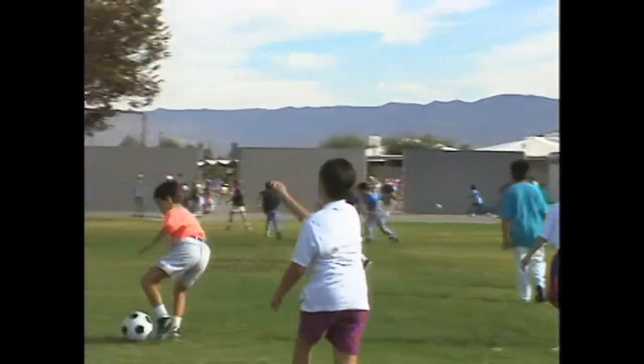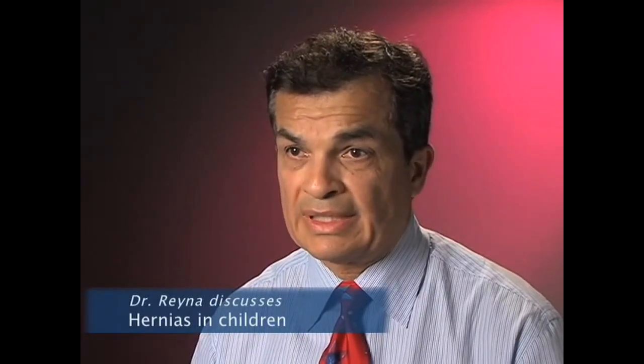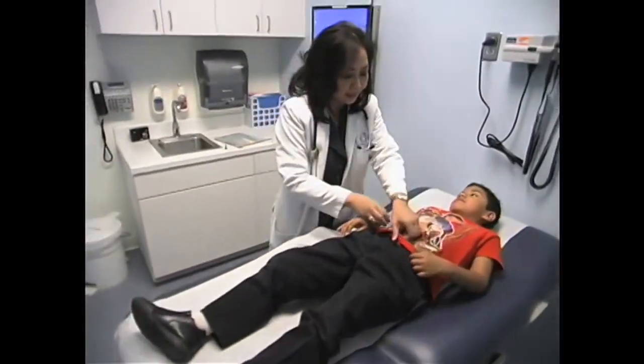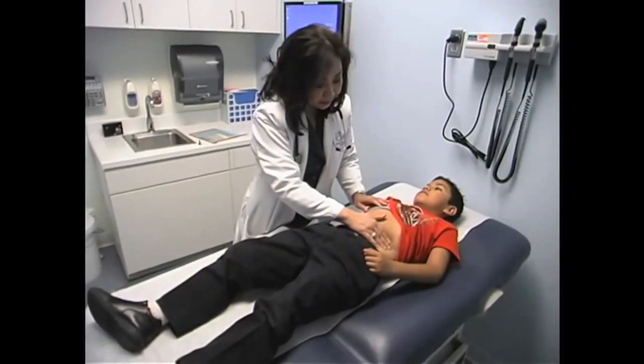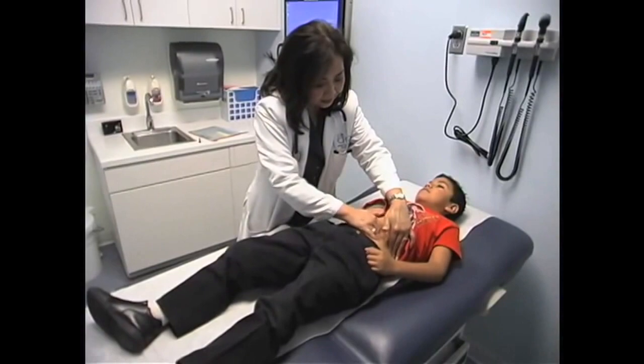In boys, for instance, you can have a small bulge that comes and goes. You can have a bulge that's a little larger that allows the intestine to come all the way down through the bulge into the scrotum, what we call an inguinal-scrotal hernia, where you actually have a disproportionate size, a discrepancy of one hemiscrotum versus the other. And there's several loops of intestine down in that sac that you can only reduce when the child is recumbent and laying down, and you can put it back in.